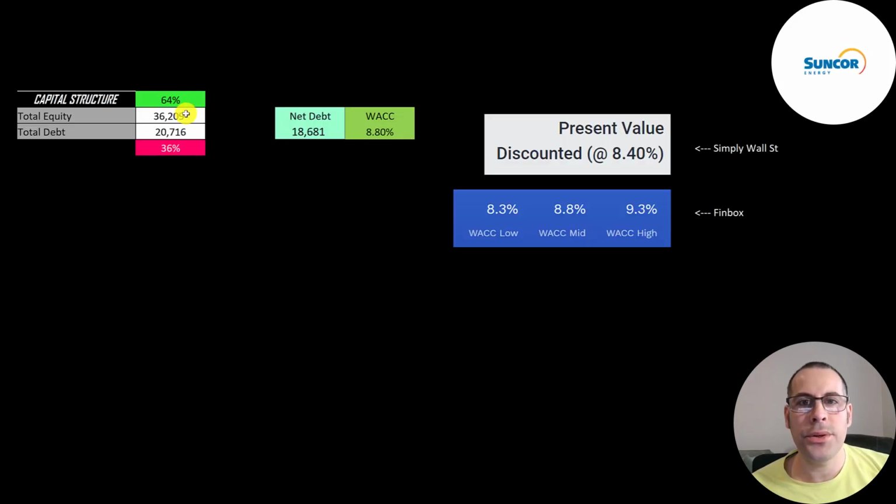Let's look at the capital structure. $36 billion of equity, $21 billion of debt. They're 64% equity, 36% debt. And their weighted average cost of capital is 8.8%. That's the middle WACC according to Finbox. And that's a discount rate we're going to apply to the future cash flows.